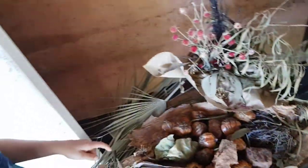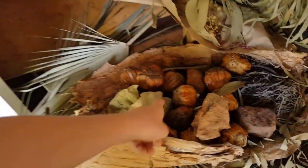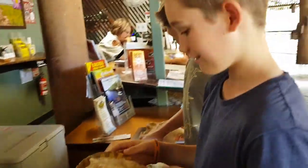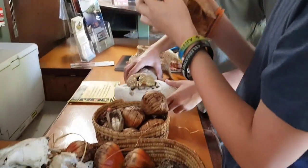I think this is a touch table, Harry. Yeah. What have we got down here? We'll do that when that one finishes. Pandanus down here. The fruit. See these holes? Jed, you being a turtle. In Minecraft, this is how you split off a turtle shell and then you put it on your head. Oh, awesome. This one is cool.